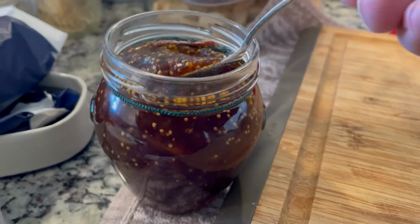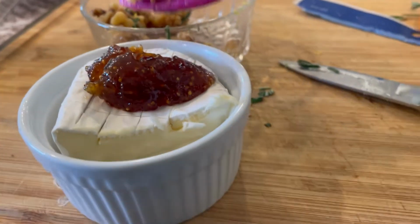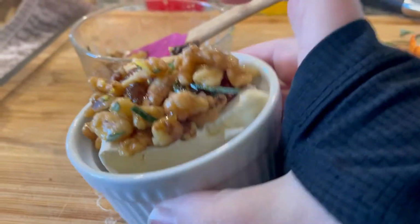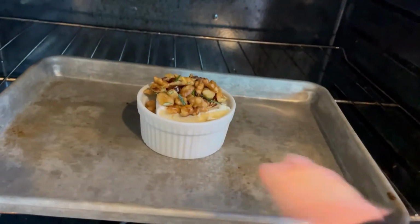I topped the brie with some fig preserves. I love this stuff, so I was really excited. And then the walnut topping. I mean, it is just gorgeous. And then I put it on a dish and put it in the oven to roast.